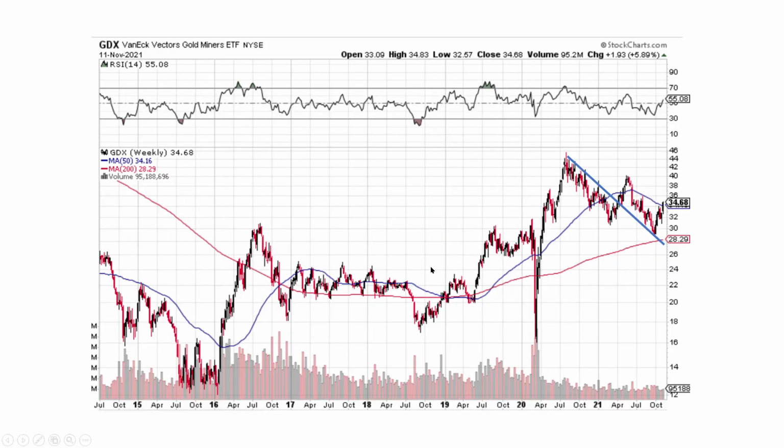Now, looking at GDX from a little bit longer term perspective, a low, a higher low, and here comes our higher low, higher highs.